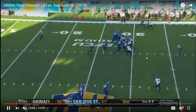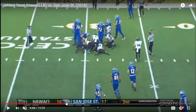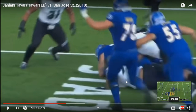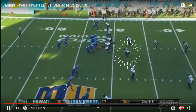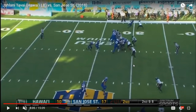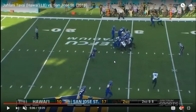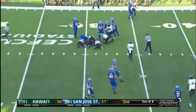Okay, back at linebacker here. Great discipline. Love how he's able to read this play. Stays patient. Very nice. I love how he doesn't overcommit here. He starts out quite far wide, honestly. He's wide even for a force player on this play. But he calmly slides down in, reads the play, diagnoses the running back here, and is able to cut off that force. Excellent force play there by Jelani Tavai.